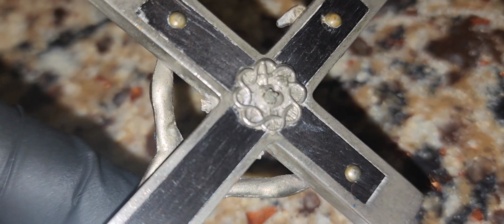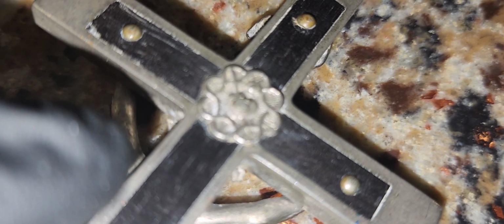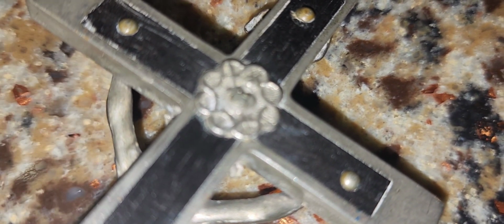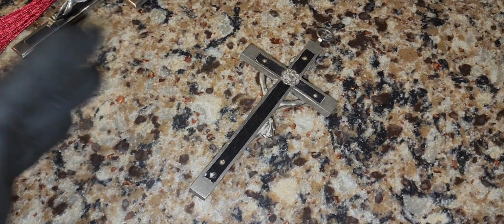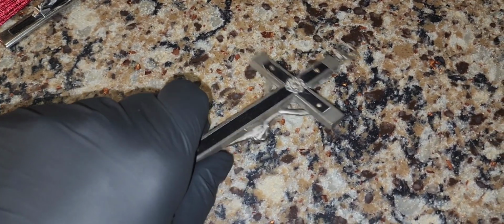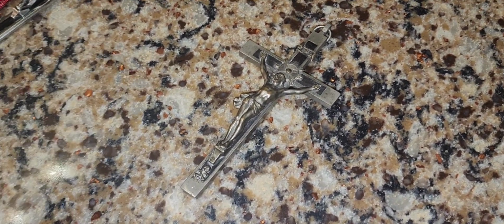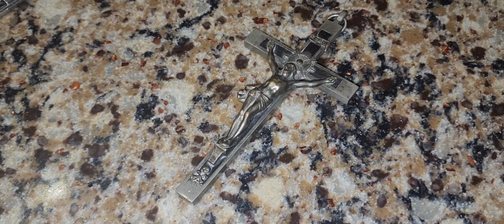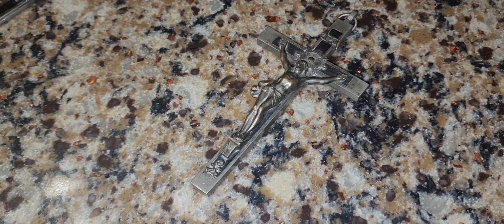And some of them will do you the favor and help you date them. Like I've seen one recently that was similar to this with the Golgotha skull and crossbones. It said Sancta Anno 1950, the holy year 1950, but this one does not have a date. And it's very hard to pin down an exact decade that a crucifix like this was made, because they did not vary from decade to decade. The design was identical from, say, an 1880s one all the way up to a 1950s one. Very hard to tell, but you can generally tell by the wear or the patina on it.